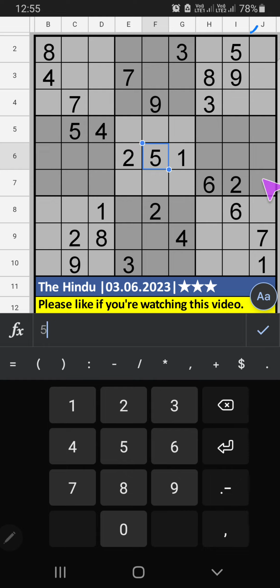Column J, we have 1 and 7. So 1 and 7 can't come in these cells. It will come in another 2 cells. Fourth row, we already have 7. So 7 can't come in this cell. 7 is confirmed here. Then 1 is here. Then third grid, 3 numbers are remaining: 2, 4, 6. It will come in one of the cells.